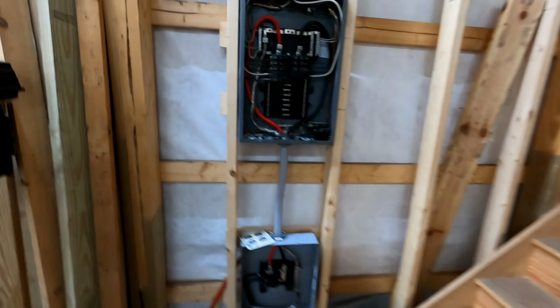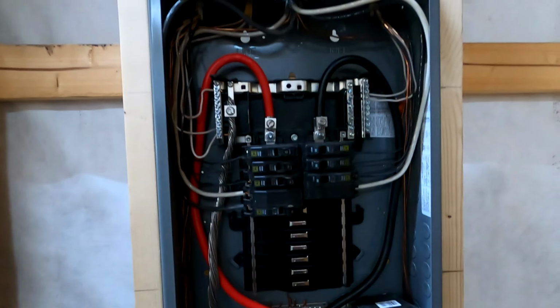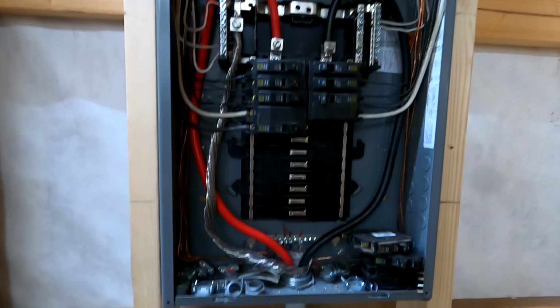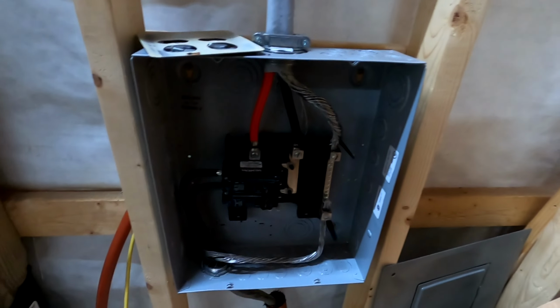And then what else? Electrical. So I have 125 amp coming into here. I have my electrical panel, which I'm kind of proud of. I do nice electrical work myself. And then I got this.